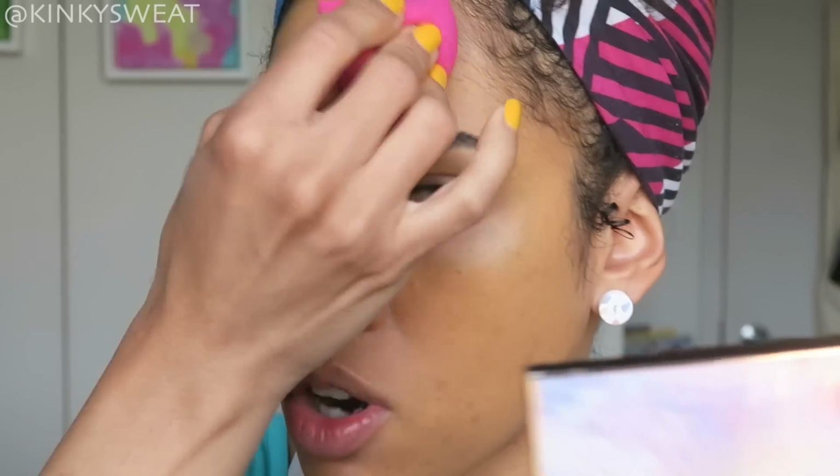I'm cutting down the exposure just so you can see the color a little better. Sometimes it's hard to tell from where I'm sitting until I upload the footage. I'm like, oh, it's too dark.